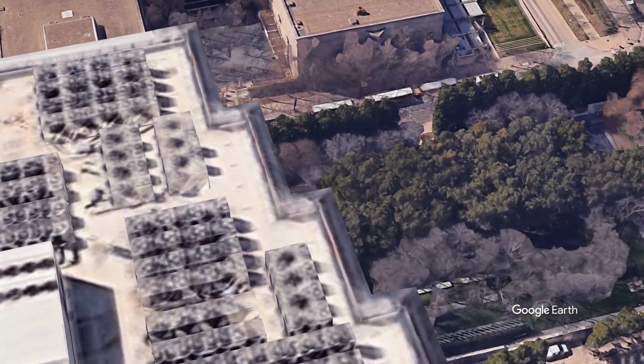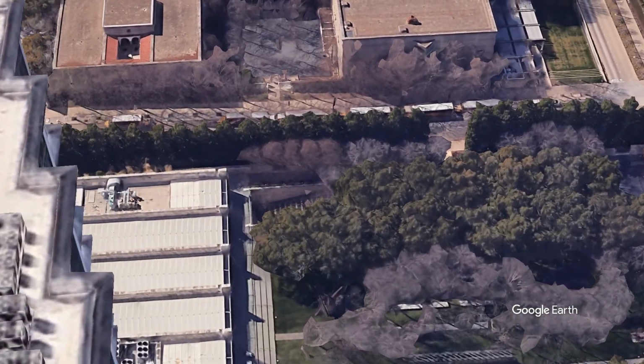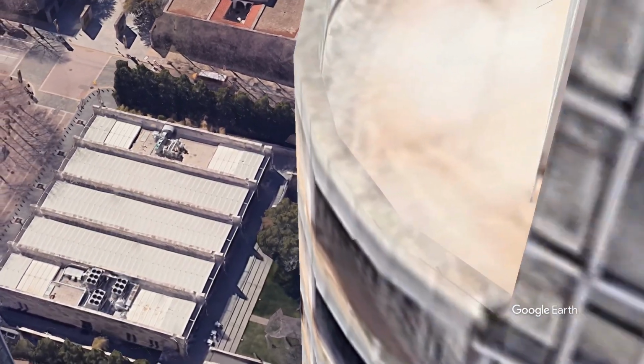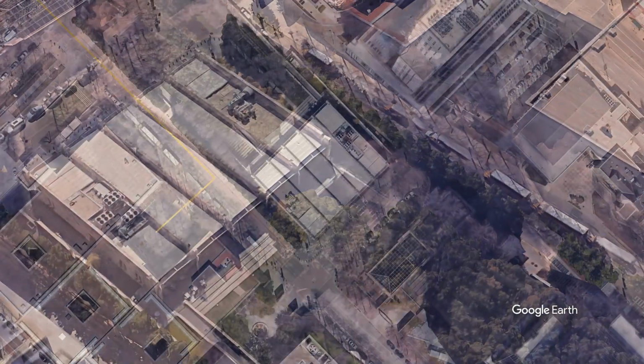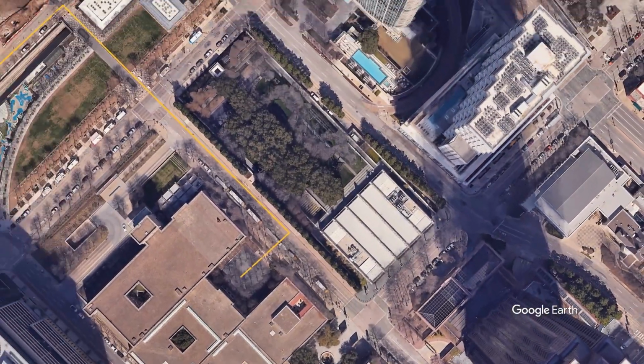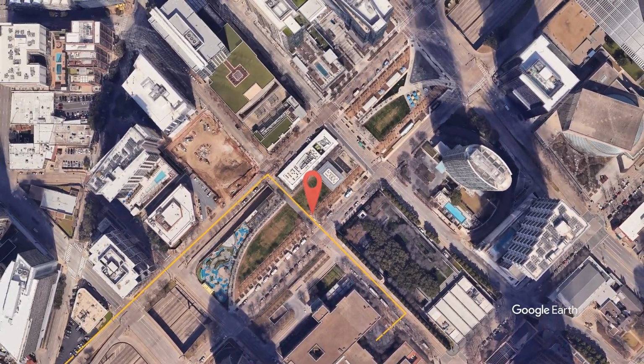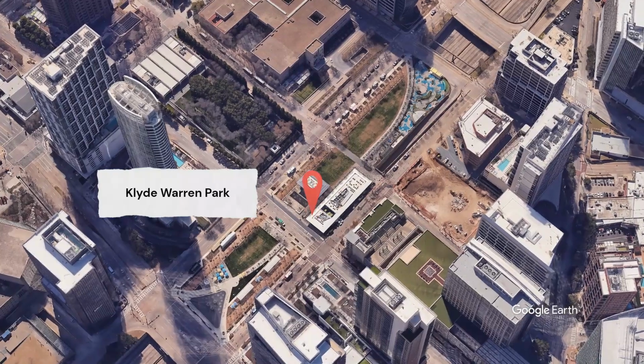You've just immersed yourself in the artistic wonders of the Nasher Sculpture Center, but now it's time to trade in sculptures for some fresh air and fun at the Klyde Warren Park, a green space built over a freeway. To get there, head west to the Woodall-Rogers Freeway. It's about a 3-minute walk. So close, you could almost smell the food trucks already.